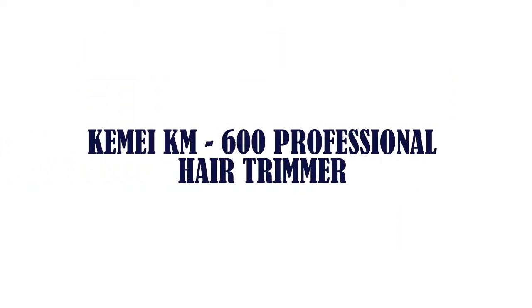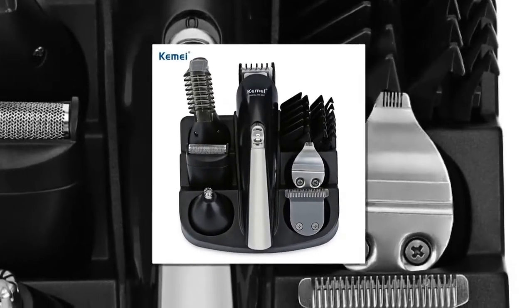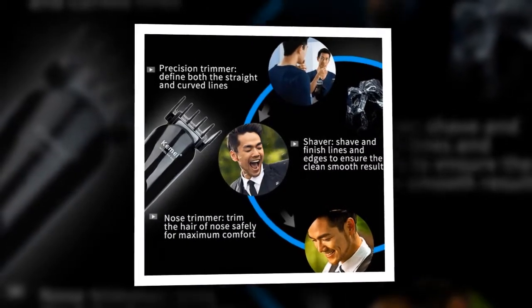The item number 4 is Kama KM600 Professional Hair Trimmer. Brand name Kama. Item type hair trimmer. Size hair trimmer set. Model number Kama KM600.